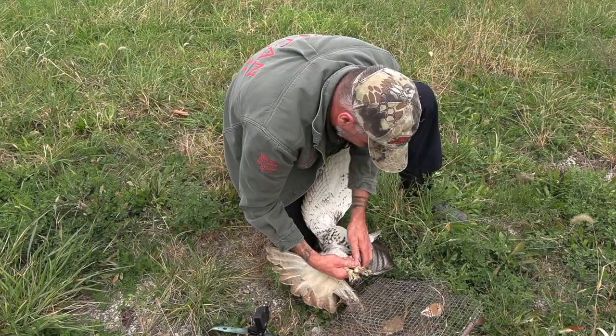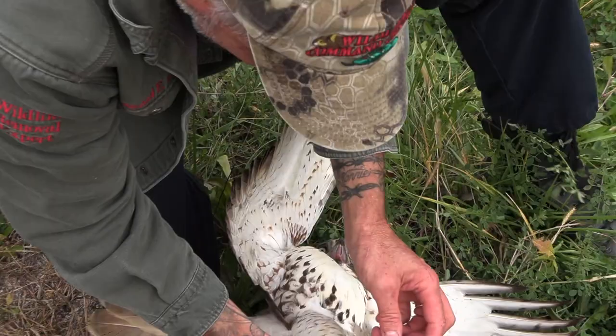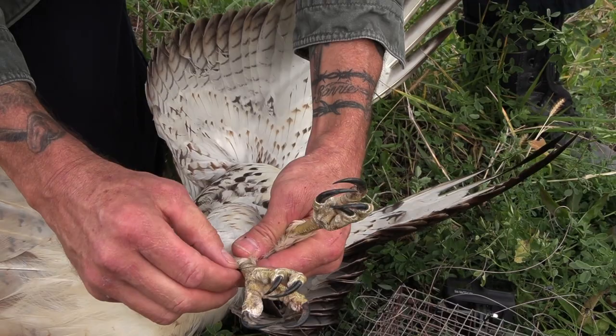So this is the classic look of, oh shit, I just got caught. And this is a male. So like nothing what I thought it would be. But look at this, look at the length of those talons. I do not want to get caught by one of those talons accidentally. Because if a wild bird grabs you, here, I think. Huh? Oh, that's all right.